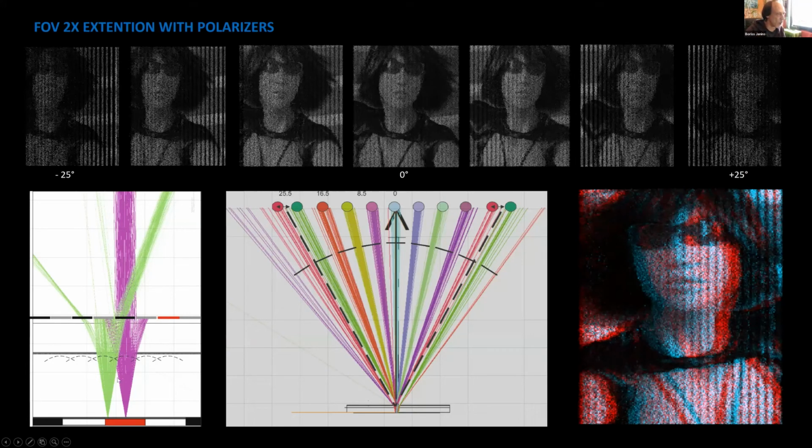Actually, you can see only one lens. There will be another with another polarizer. And you can see 25 degrees one side, 0, and 25 degrees the other side. So the complete viewing zone will be almost 50 degrees, almost. It is very good for 3D displays, and it is a more advanced implementation.